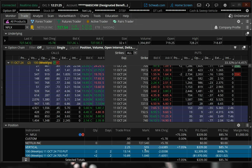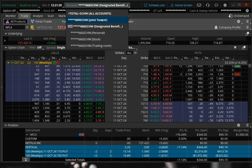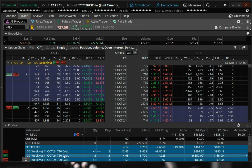If I want to try to squeeze out more, I could make more. There's 55 cents left in this one for 2 contracts. It's going to be a little bit over another $100, so I could try to squeeze out another $100 on that one. On this one, because it is a $20 wide butterfly, there's actually a lot more to be had here, because it's only going for $8.75 right now, and the max that you could get out of it would be 20.